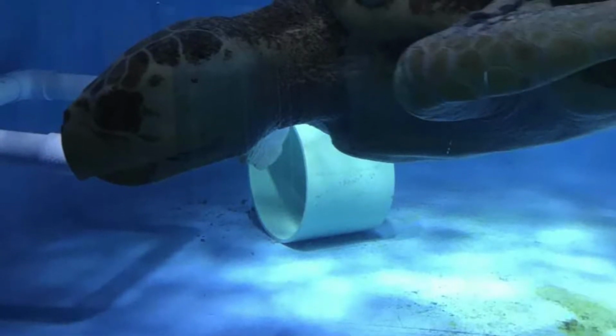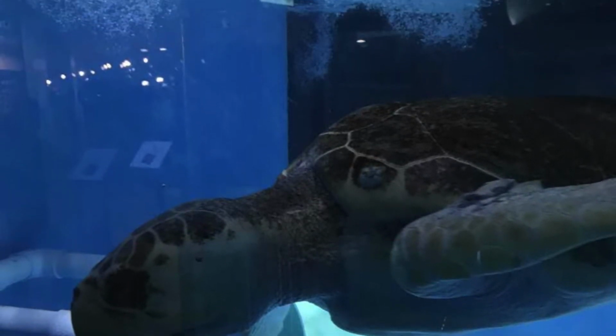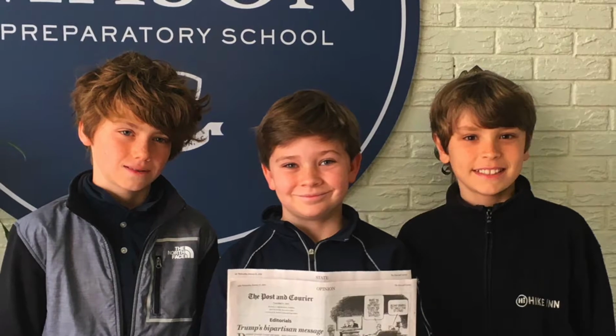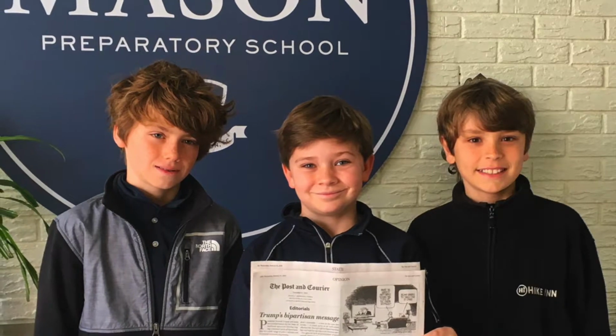We decided to write a letter to the editor of the Post and Courier to raise awareness of the dangers of single-use plastic bags. The letter ended up getting published on Wednesday, January 31st, 2018, to raise awareness of the dangers of single-use plastic bags. In our letter, we encouraged people to carry reusable bags with them to the store.